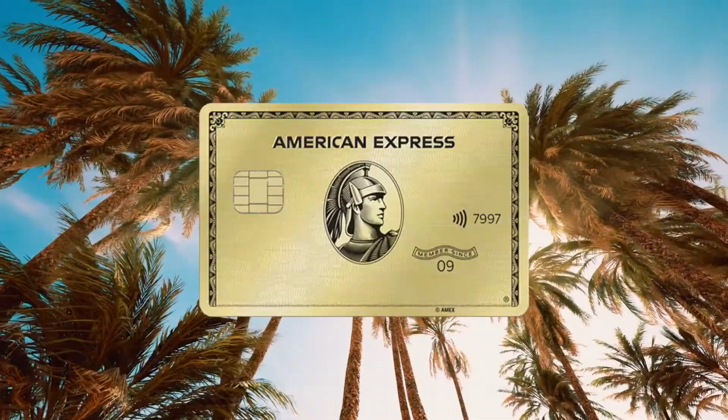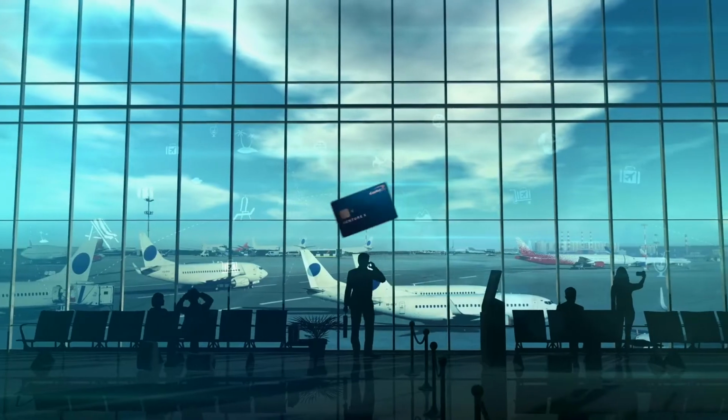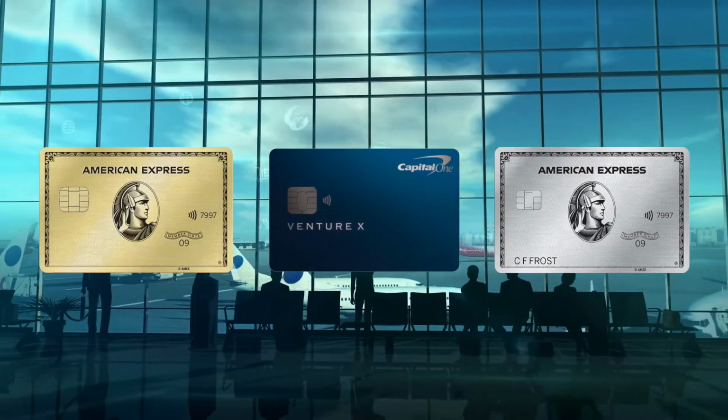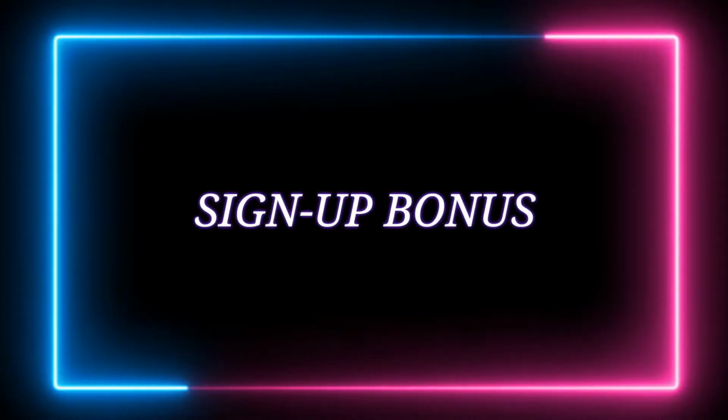Last but not least, we have the American Express Gold card. Seems like an odd combination, I know, but let's get into why these 3 cards are actually the perfect 3 cards to carry around while traveling. First things first. Sign-up bonuses.